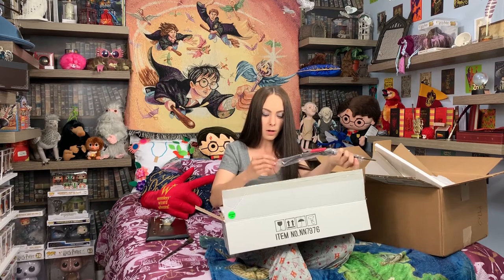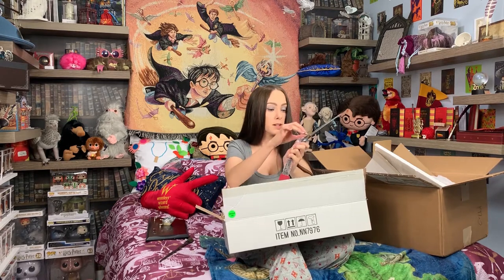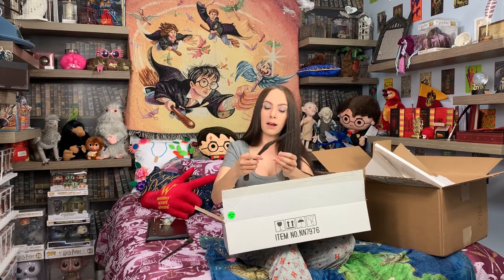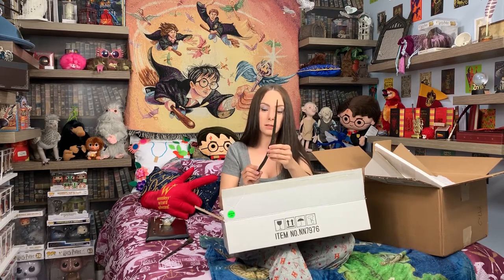Okay, and then her wand. I am a Gryffindor. I am not a Slytherin. I'm not a Death Eater. I'm not into all of that, but I love Bellatrix.